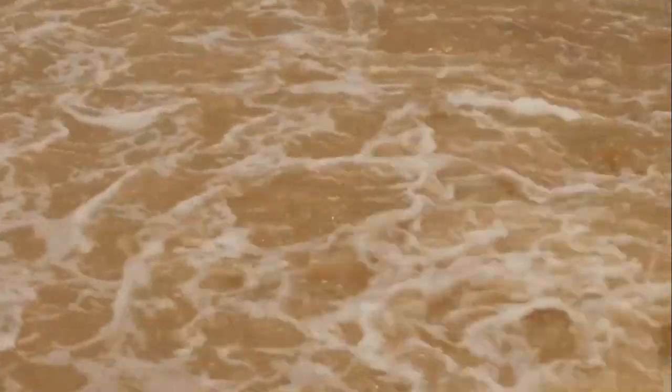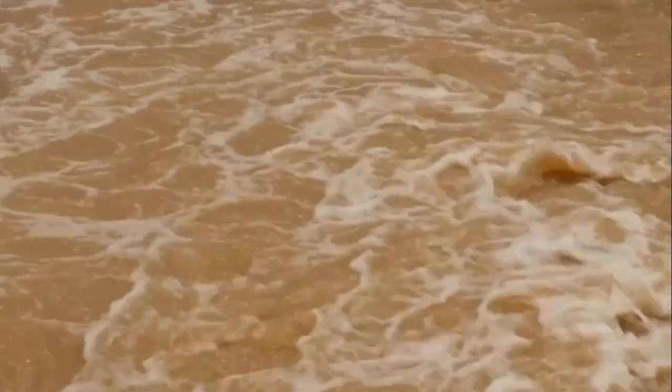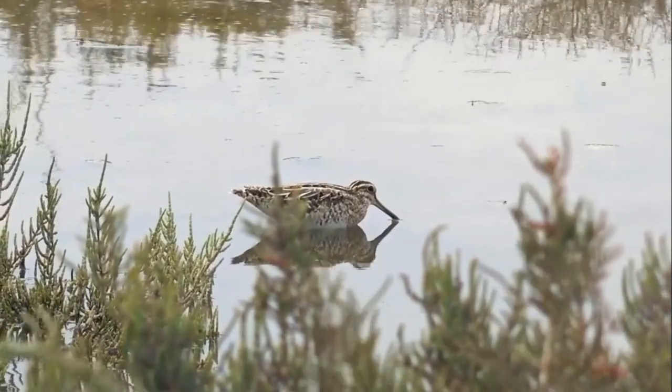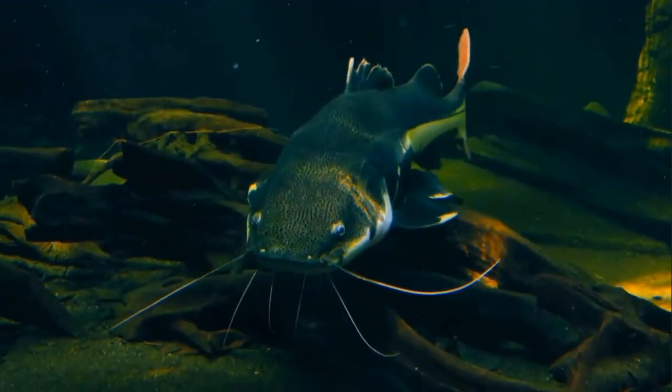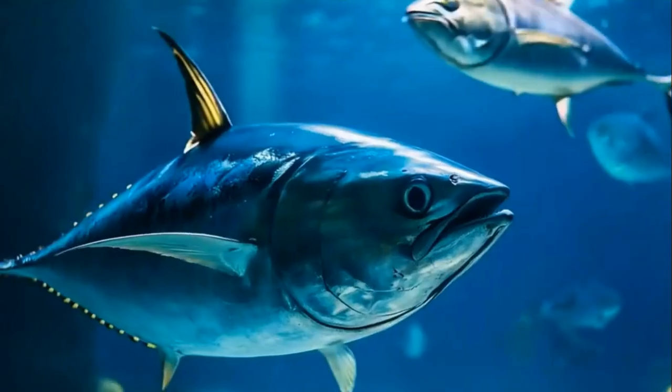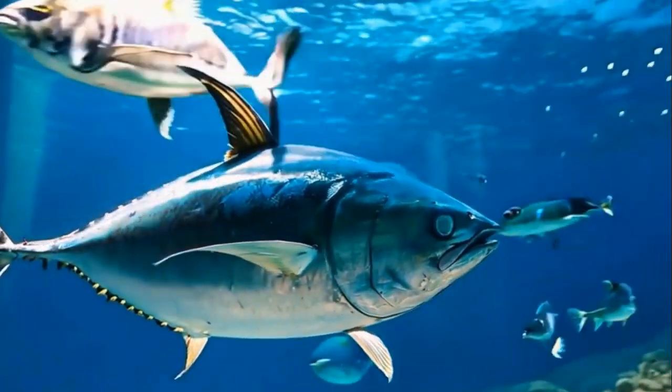These electric powerhouses inhabit the murky waters of the Amazon and Orinoco rivers in South America, where they thrive in slow-moving streams, swamps, and muddy riverbanks. Measuring up to 8 feet long and weighing around 40 pounds, electric eels are some of the most fascinating creatures on Earth. And their main claim to fame is their incredible ability to generate electricity.